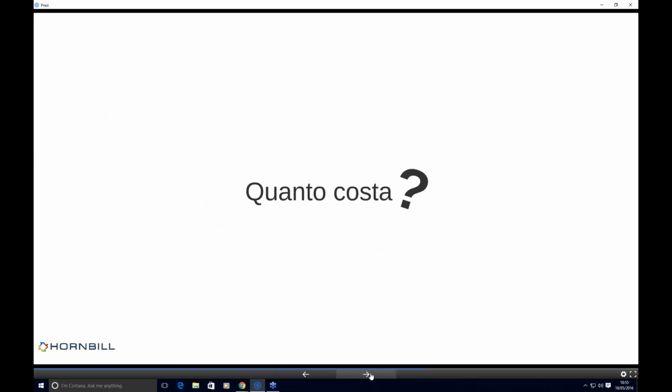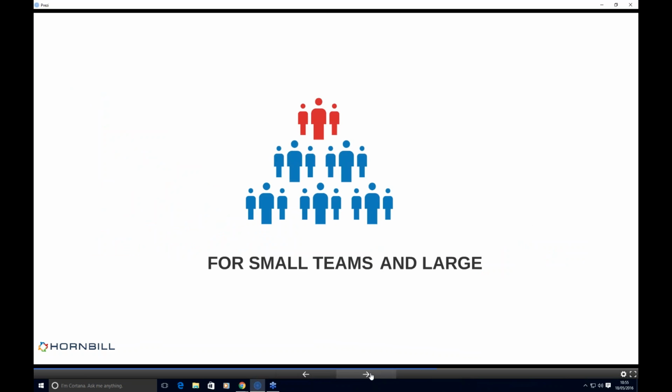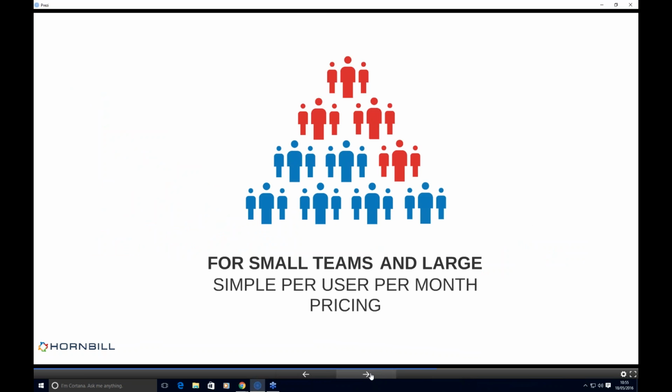So what next? I guess, summing up here in terms of the last couple of minutes, how much does Hornbill Service Manager cost? It always sounds better in Italian, so I've stuck it up there in Italian. In essence, it's a very scalable solution. It's built around the capabilities for small and large teams. It's a very simple per user per month subscription.